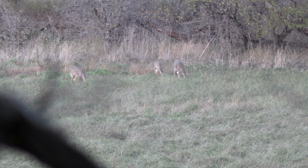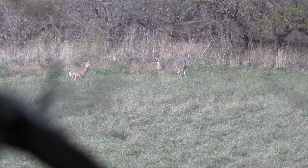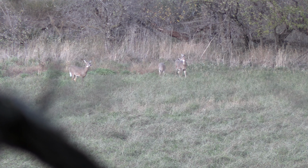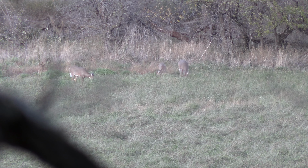Fifteen minutes after the turkeys had cleared the field, I had two does and one fawn come out onto a little 2-acre alfalfa plot to the right of me.